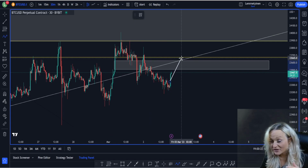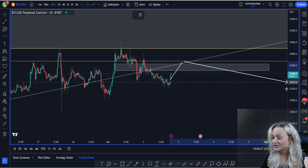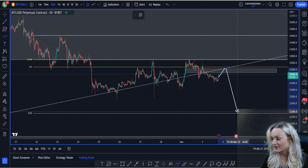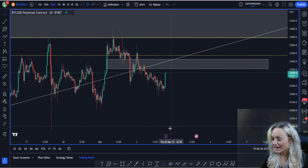But if we're not getting faked out, this is actually a really good position for me to get into as a short position down to the support once again, or at least to take profit 1 at 22,300. So very important levels that we have at the moment.